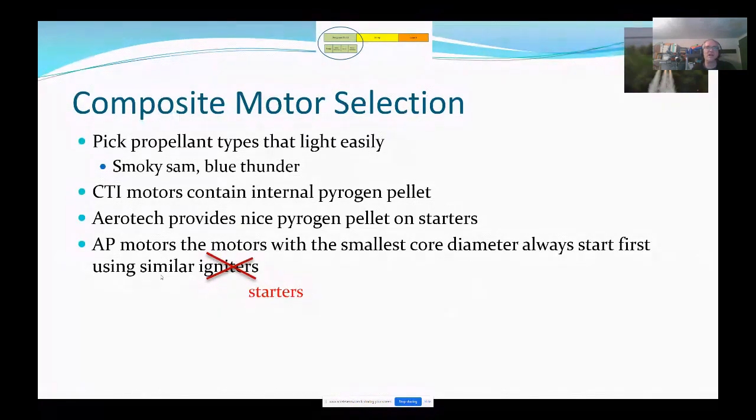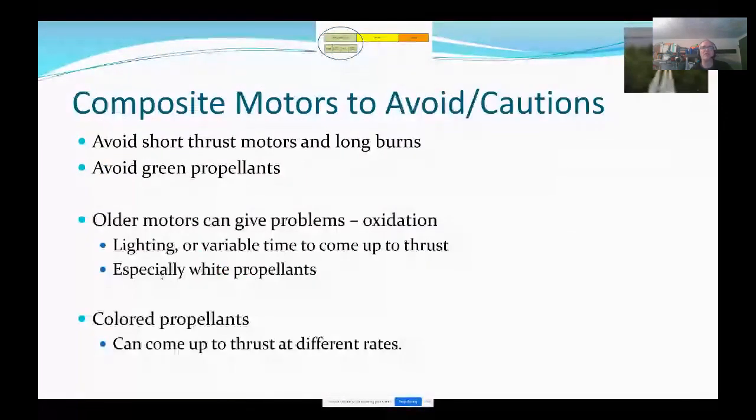to thrust. So some composite motors that you want to avoid are motors with very short thrust, because if they go off at any time offset, that could give you very big forced imbalances. Also, with long burns, you need to be mindful in clusters that you'll still have a 5-to-1 ratio, and you want to avoid most green propellants. Also, older motors can oxidize, which can cause them not to light or come up at different times.